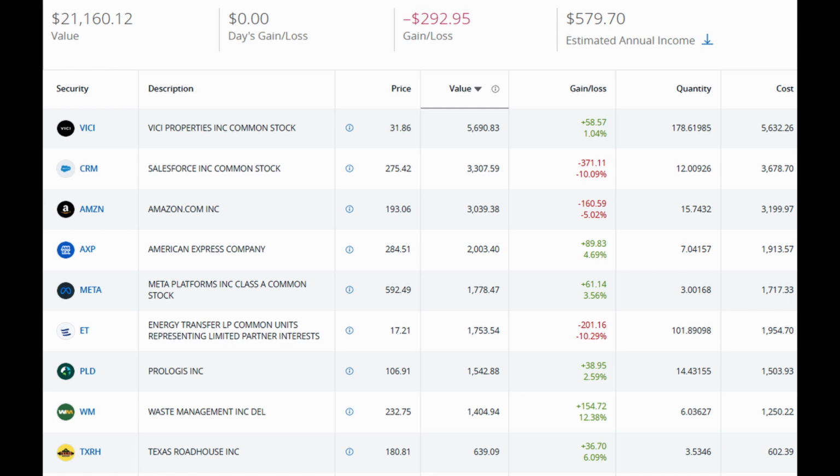This is the most misleading one in terms of gain loss. I currently have $5,690 worth, and Chase is saying a gain loss of $58.57, but this pays me the highest dividend. I only had $5,500 in, so my actual current gain is about $190.83 instead of $58.57.